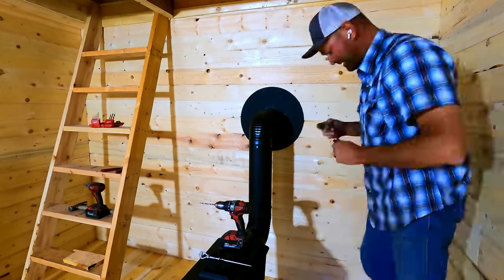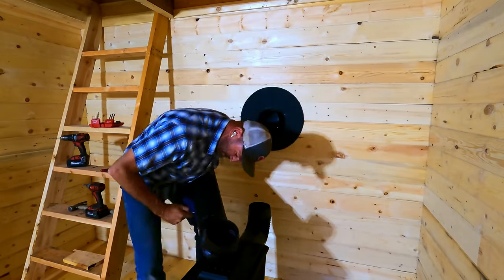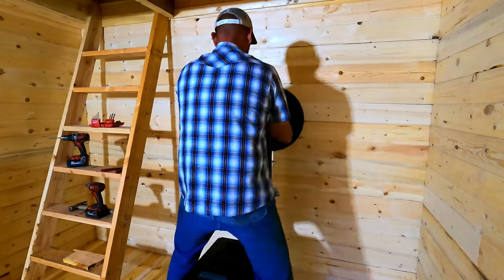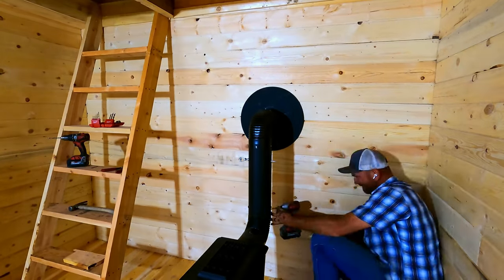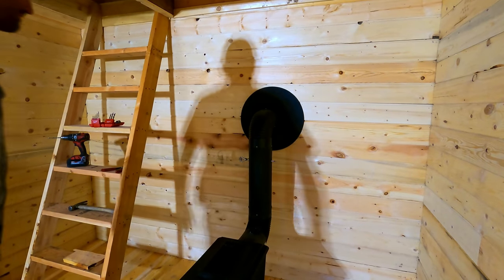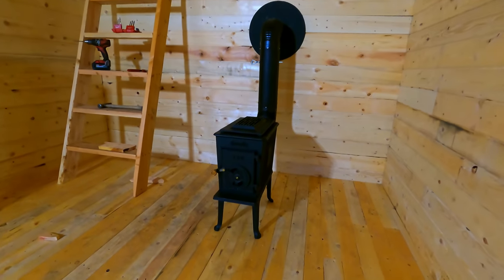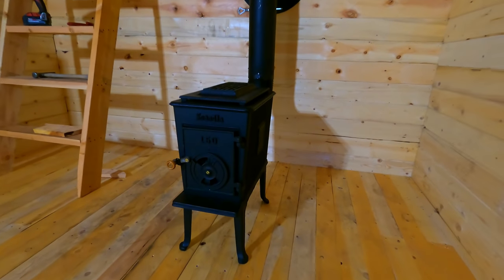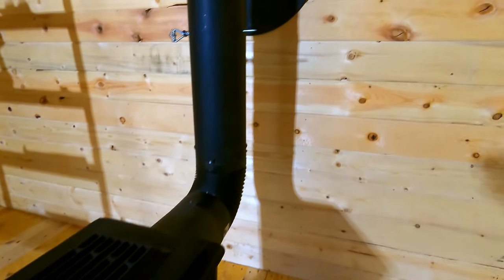This is 6-inch single wall chimney pipe. I could have used triple wall chimney pipe, but that was a little bit overkill. But using this insulated termination ring and making sure the wood is far enough away from the single wall chimney pipe, it won't be vulnerable for catching fire.